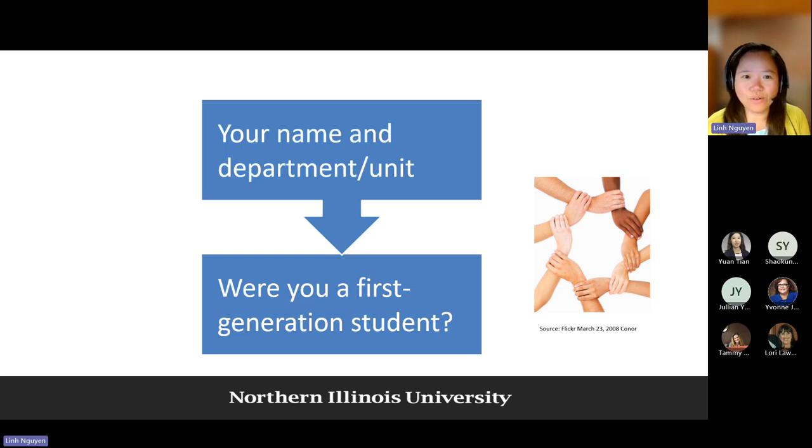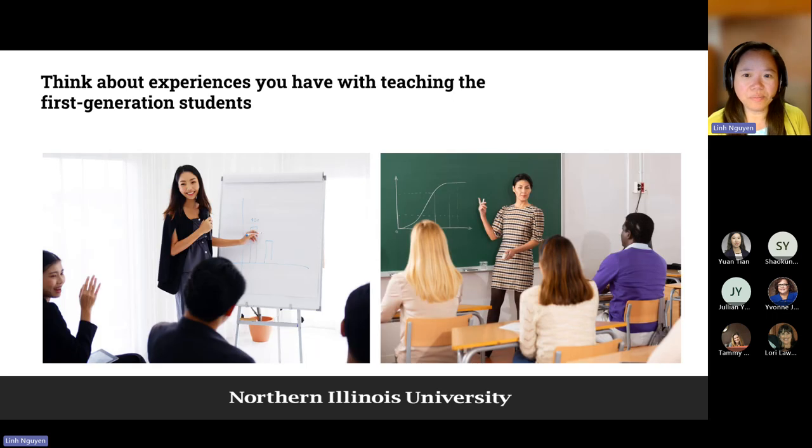All right, so if you would like to share your name, department, and whether you're a first-gen student, I will continue to check the chat. I see people continue to type in the chat to introduce yourself. That's perfectly fine. So I will stop and go back to the chat periodically to see who else is joining us here. All right, so let's see.